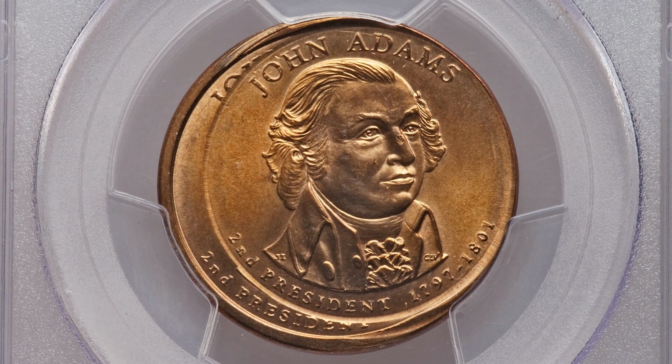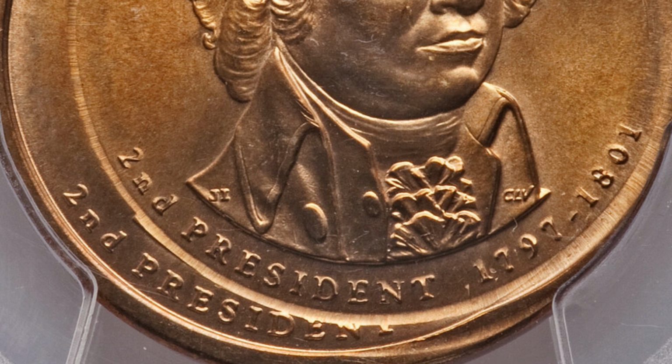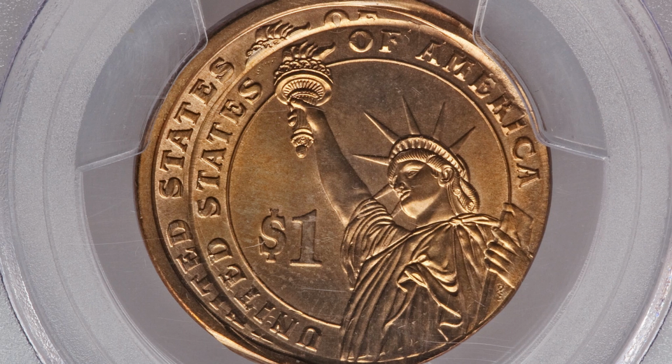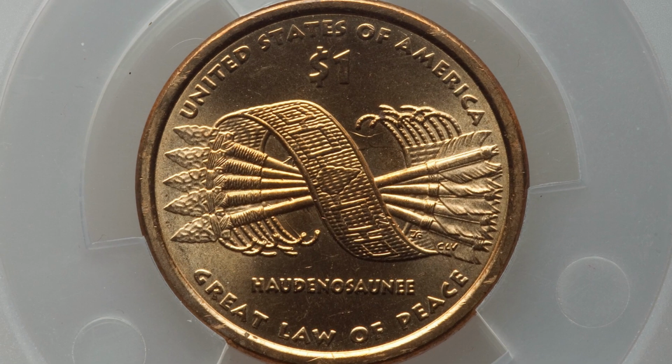Now here is a presidential dollar coin, the John Adams presidential dollar coin from 2007. It's been double struck, pretty extreme type of mint error here, second strike being 10% off center, and it's also missing the edge lettering. So always check the edge of your presidential dollar coins. This coin sold for over $1,000 because of the condition of the coin, graded by PCGS, and of course because of its mint errors.